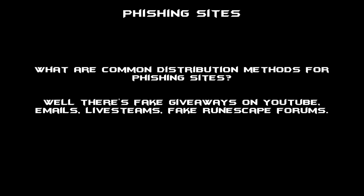And if the URL is anything other than runescape.com, then you do not want to log into it, and the forms are obviously fake. So again, if they ask you to join their clan or whatever the reason may be, if they ever take you to a site that's not runescape.com exactly, then it's obviously a fake site and they're trying to steal your stuff.